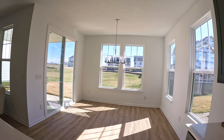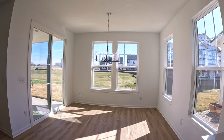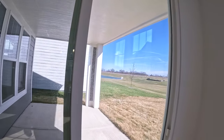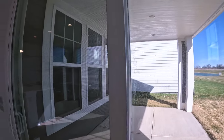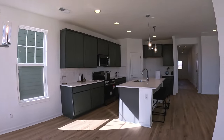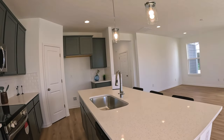To your right over here is your dining area. It's good size. Put a pretty good size table in there. And then right off of it is your covered patio. Great for grilling. You can bring your food right in here to the dining room table or to the kitchen island. The island's got a good overhang. It has three stools on it.